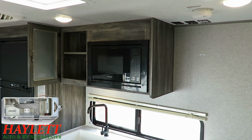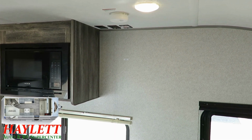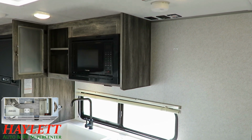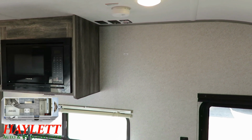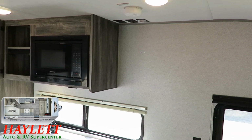So a quick note for those interested, your TV hookups would be over here to the right of the microwave. It's a smart spot for it because if you put a swing arm mount there, it could pivot to face the front sofa slash jiffy bed. It could pivot to face the dinette, maybe swing around to face the bunks. Now remember, this is a wood skeleton wall, so every 16 inches on center on average, you've got something that you could screw into here.